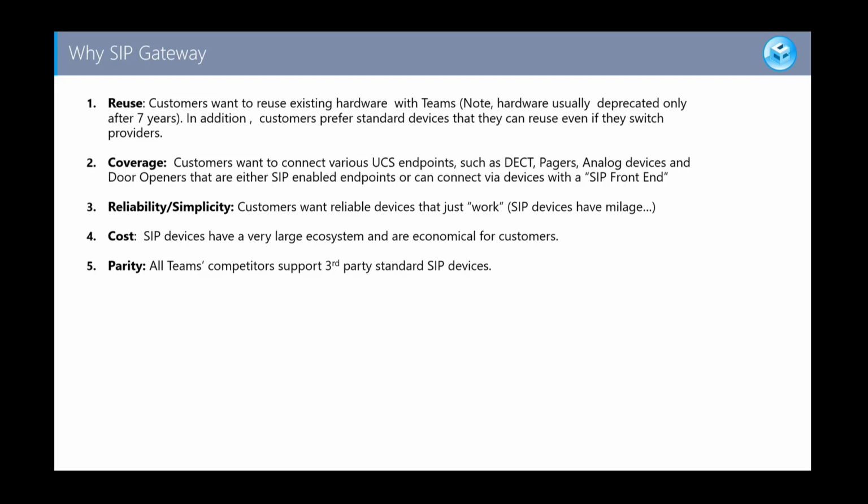One of the nice things about utilizing SIP gateway with these devices is you get some added security with those devices as they work with Teams. They're future ready, right? So you can continue utilizing them. You can use them for your meetings. You can, in the future, use them for additional things like location-based routing or media optimization, etc. Right?